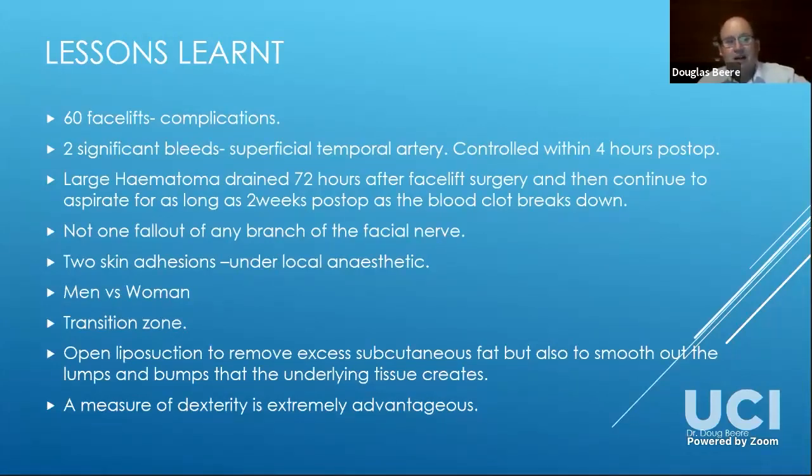I've discussed men and women and a transition zone. Something that I do in my round face patients, if you can call them that, is I like to get a large open liposuction cannula, and I like to remove the excess subcutaneous fat, but also to smooth out the lumps and bumps afterwards that the underlying soft tissue creates. And then obviously you go in with your bipolar if there's any cautery to be done.